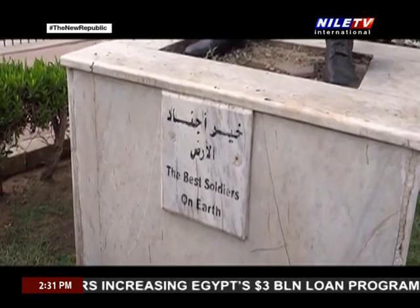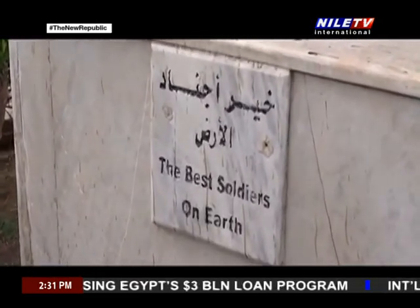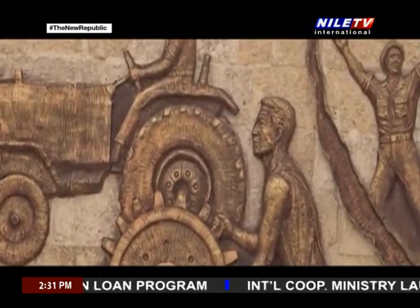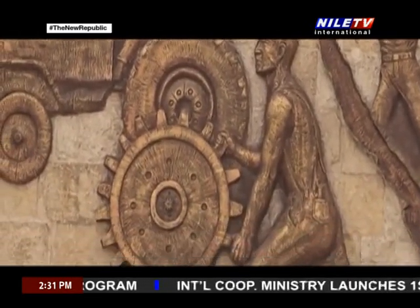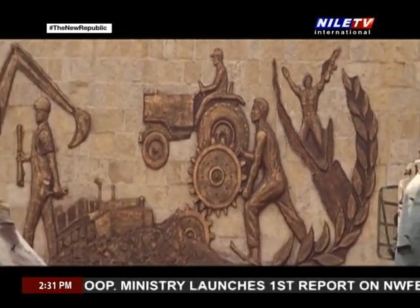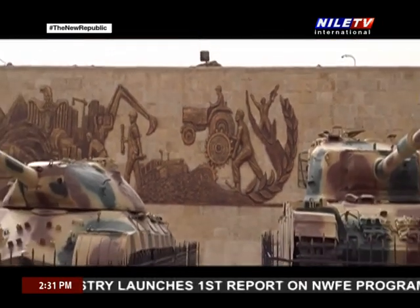Just beside this section, there is another part of the museum where some tools that were used by the soldiers, a number of weapons, and some of the Israeli tanks that were used during the war of October 1973 are put on display.